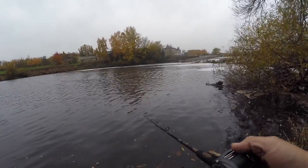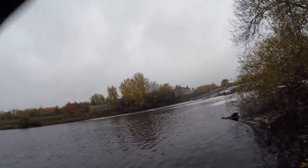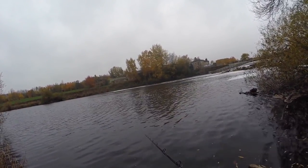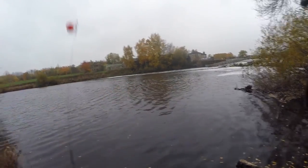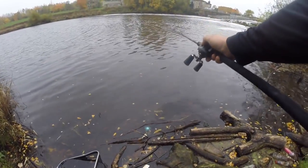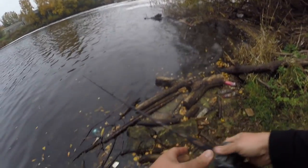Yeah, I'm going to hit this now. Yep. No. Oh. Damn it. Oh yeah, definitely had a pike bite it, but pulled it out of his goddamn mouth. So back out to that same spot. Fingers crossed it'll hit it again.